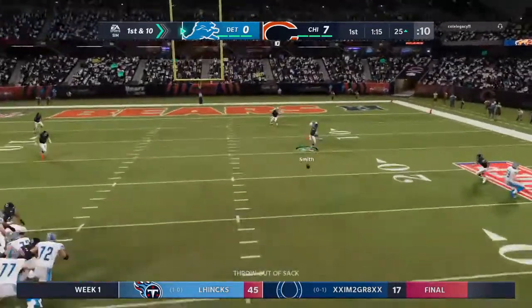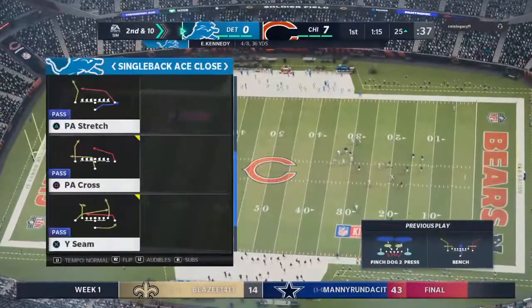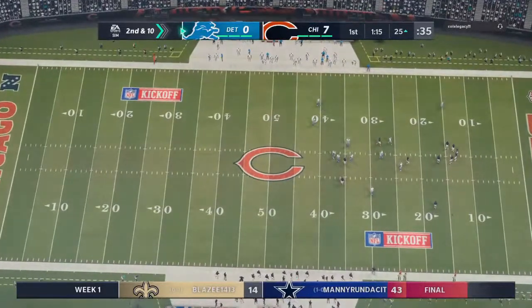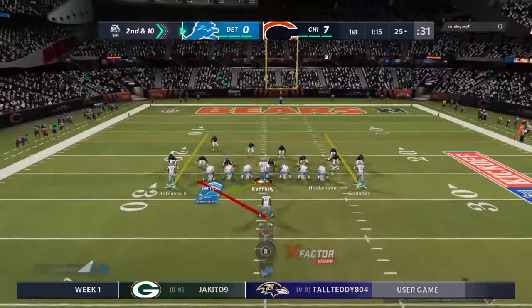First down. Kennedy. And incomplete as he was knocked as he threw it. And it took the ball off course. They've given up a few first downs on this drive, but getting the incompletion there, that should give them something to build on and maybe turn the tide.